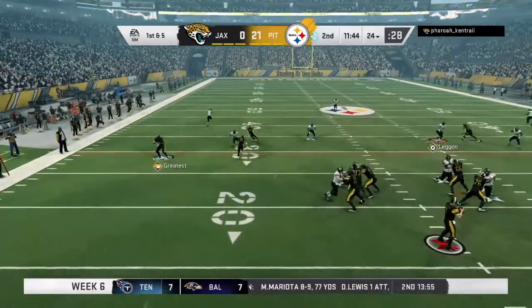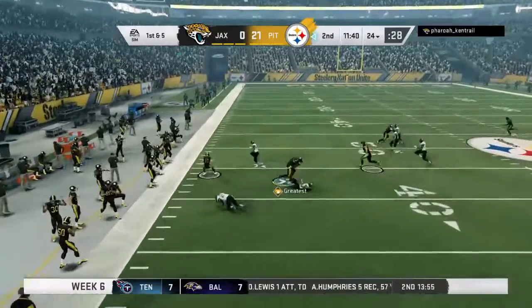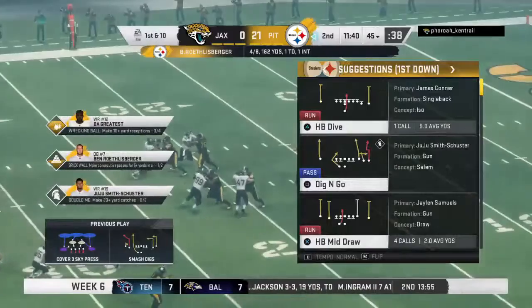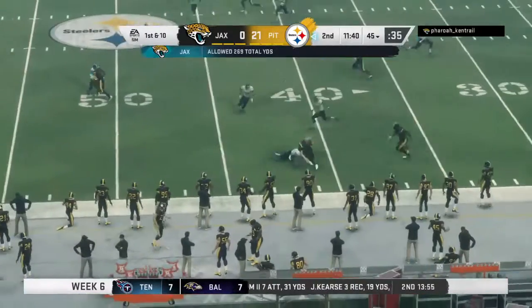From the gun, it's Roethlisberger. He's got this complete to Ryan Switzer, and he's going to be out around the 45-yard line. An excellent pickup of 20 yards.